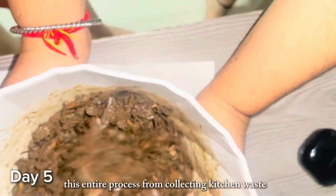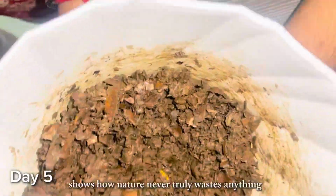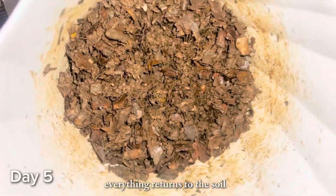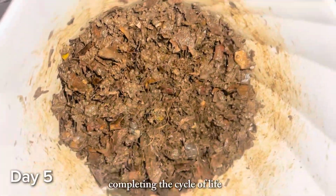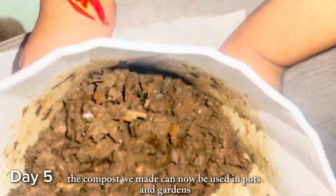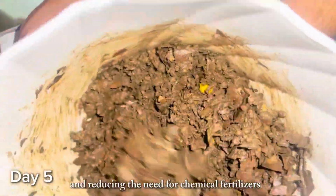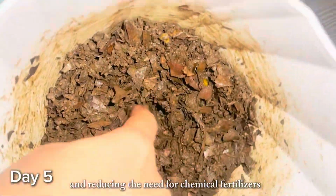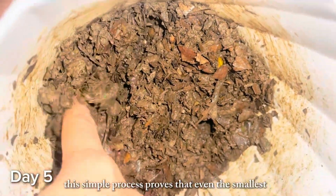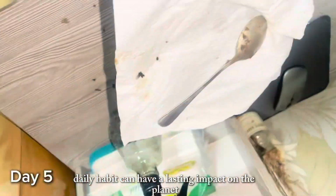This entire process, from collecting kitchen waste to creating a pure compost, shows how nature never truly wastes anything. Everything returns to the soil, completing the cycle of life. The compost we made can now be used in pots and gardens, enriching the soil, helping plants grow faster, and reducing the need for chemical fertilizers. From waste to worth. This simple process proves that even the smallest daily habit can have a lasting impact on the planet.